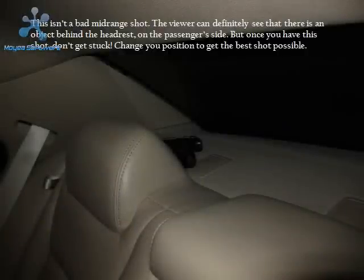So this isn't a bad mid-range shot. From the mid-range before, we knew what part of the car we were looking at, so the viewer can definitely see that there's an object behind the headrest on the passenger side. But once you have this shot, don't get stuck. You're a movable part in this equation, so you can be at any part of the vehicle that you want to be at. So move around and make sure that you're getting the best shot possible. Okay, change your position to get the best shot.